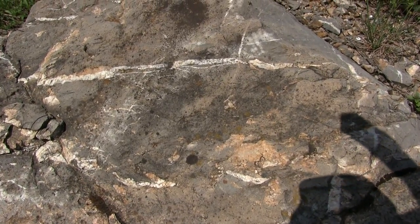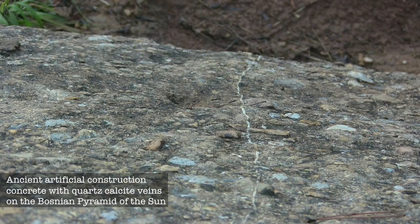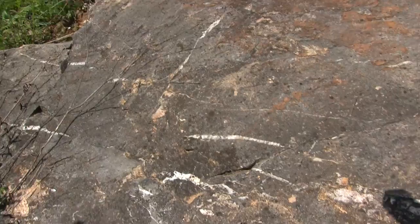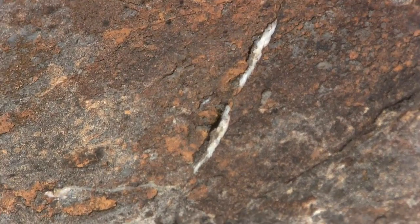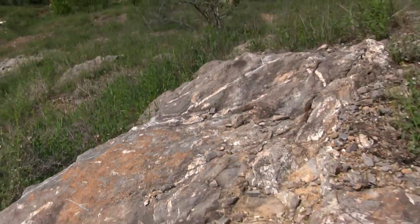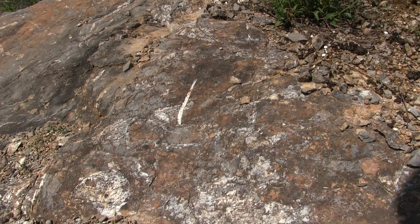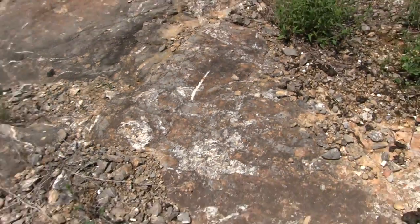And for some reason we had veins like this, calcite veins, in the Bosnian Pyramid of the Sun concrete. You can see the veins run all through this stuff. So I'll just get back a little bit. You can see all those veins. Could be natural, right? Could very well be natural. But then again, what if it's not? If it's not natural, that's really important to know. So even if the chances of this being artificial are very small, I think it's important that we pursue this possibility. And there are clues, like these calcite veins, that this could be artificial.